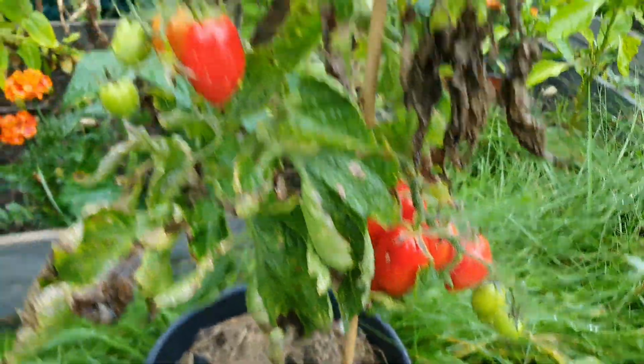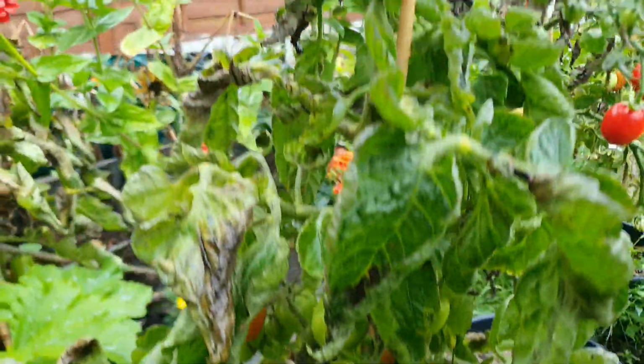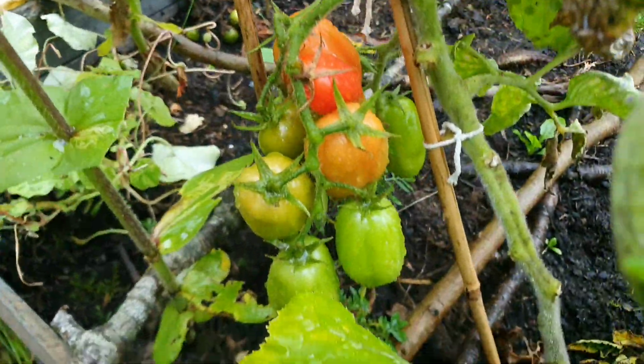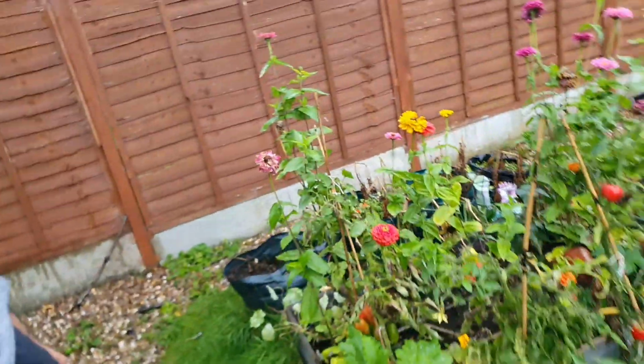This one here is taking forever to ripen. So I don't know what the story is there. And then we got another big boy here. Again, this one's been taking a while to ripen. This one's in a bed and not in a separate pot.